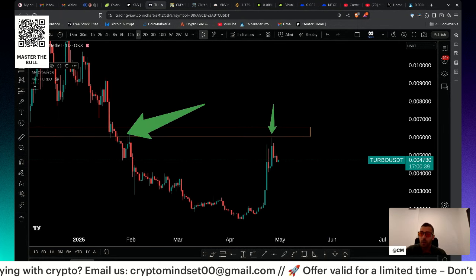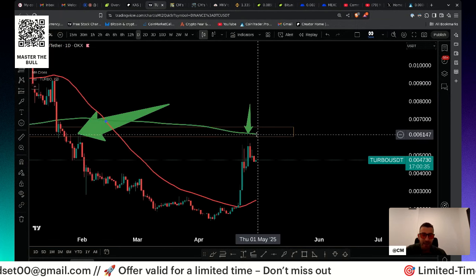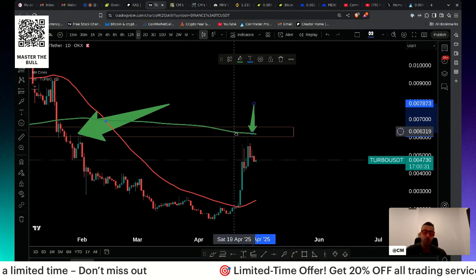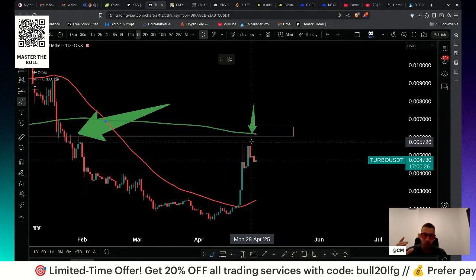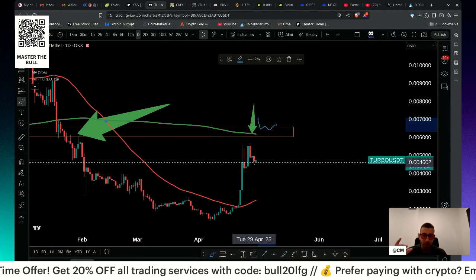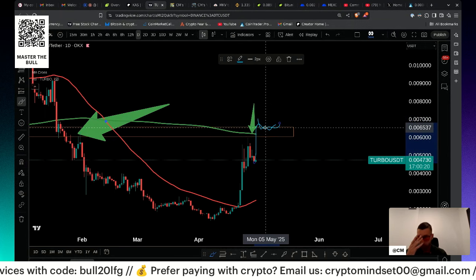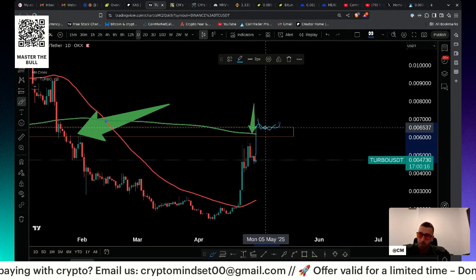Now, what can happen? This area of resistance goes hand in hand with the 200 EMA. You can see it's very, very close to the 200 EMA, the green line here. For us to be mega bullish on turbo, we want to see the price back above the 200, close above the 200, and hold above the 200. Then you get yourself a potential new bull market for crypto, for turbo.